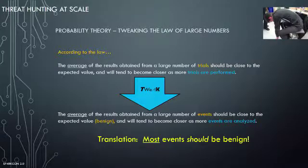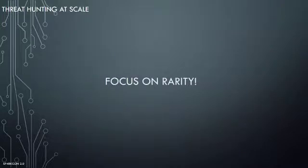You take a slice, a cross-section of a network or an endpoint, a whole bunch of endpoints, and the behaviors you're seeing should probably be benign. If not, your network is completely eaten up with compromise and you're probably not going to be in business anymore, right? So if everybody agrees that most stuff on a network, on an endpoint, should be benign, it makes sense that we should probably focus on rare things, right? And so start there. That's the premise.